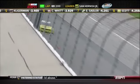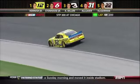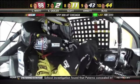Hornish able to keep the lead a little longer this run. Got the jump on Stenhouse Jr. on that last restart. He's put 0.8 seconds on him. Sam out in front at Chicagoland.